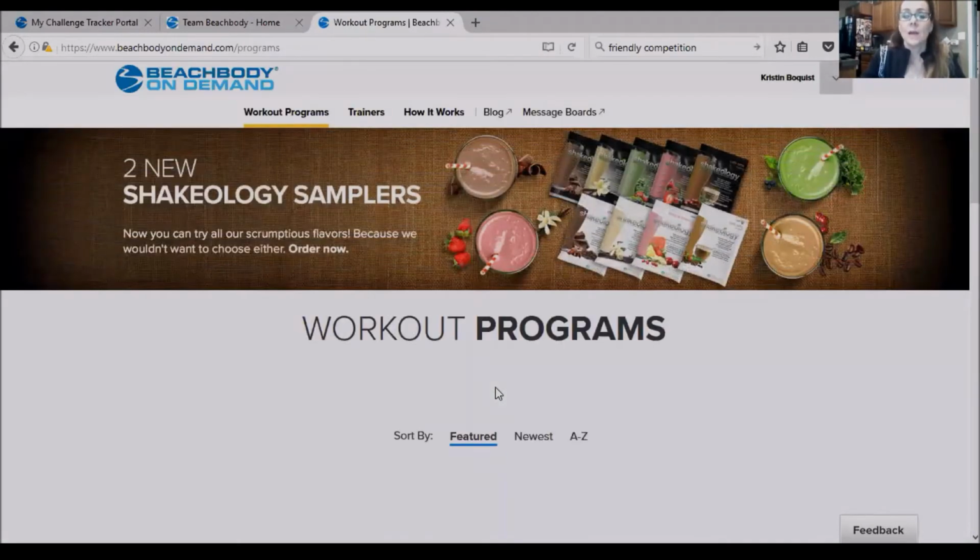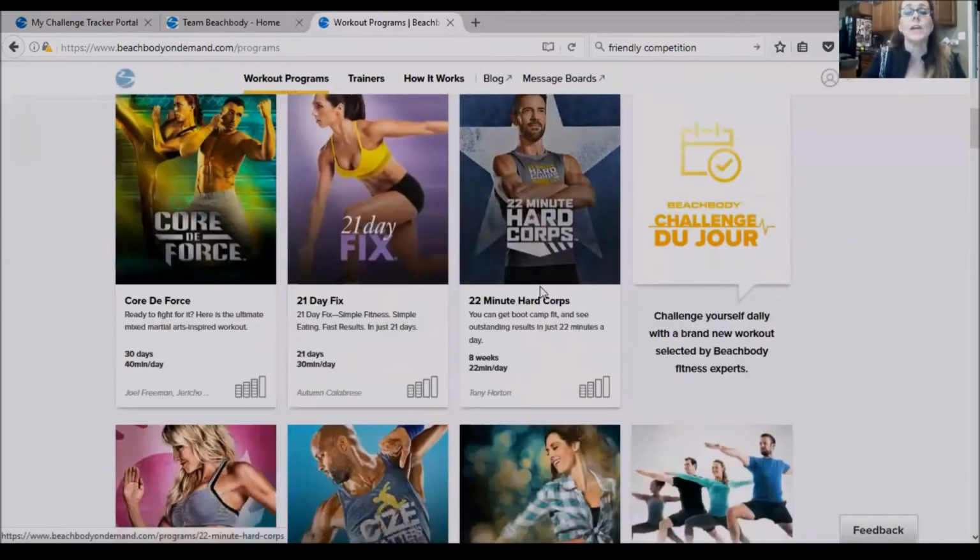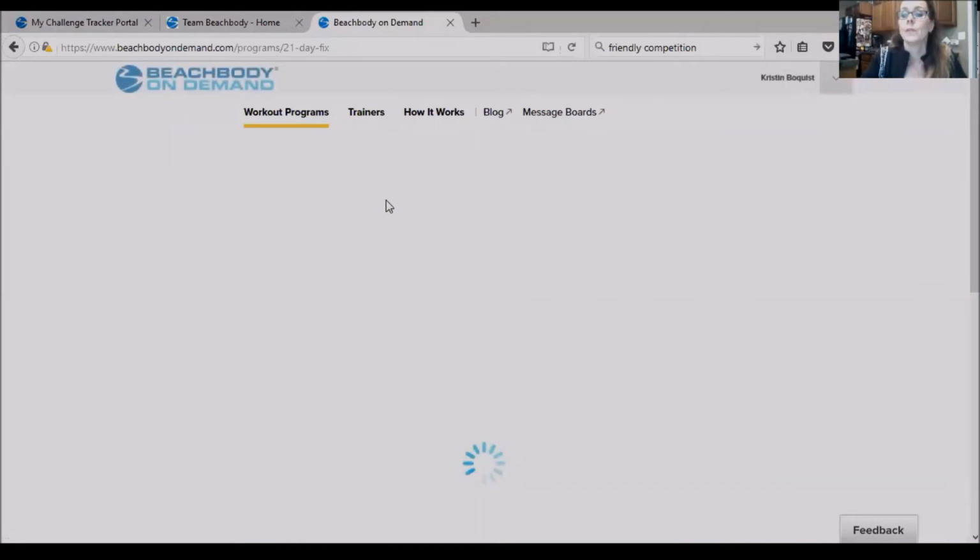This is such a well put together site. What I like about this is it tells you the items that you need for your workout. It tells you the intensity of the workout, the type of workout that it is, and then you have to print it out, but it provides for you an entire calendar of the program, so you know exactly what you should be doing each day. So 21 Day Fix is a really popular program. Let's take a look at that.